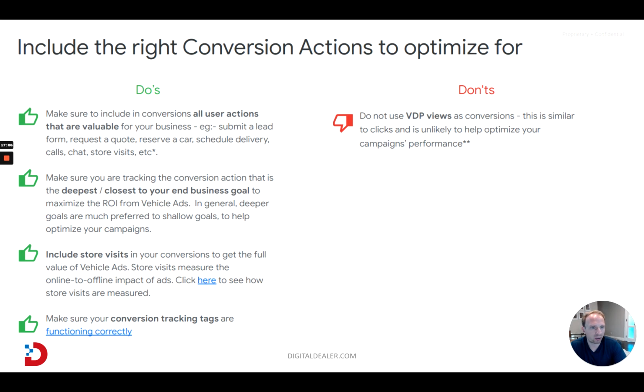Number two, make sure you're tracking the conversion action that is the deepest, closest to your business end goal, right? To maximize the ROI. You don't want to just measure time on site or non-bounce or anyone who didn't visit more than 3 pages, right? That's very top funnel. You want to get to the bottom of the funnel as much as possible. So in this case, phone calls, chats, and store visits are usually the best. And Google Ads has gotten very good at measuring store visits, so I would highly recommend including that.